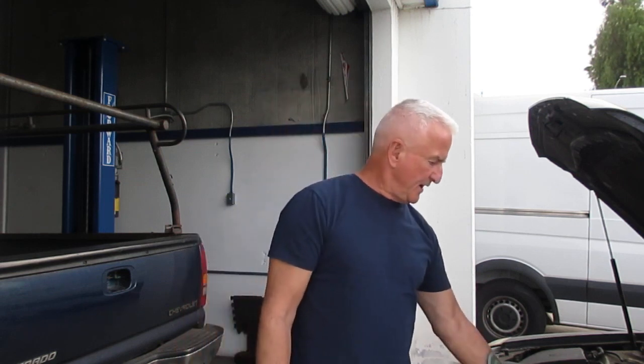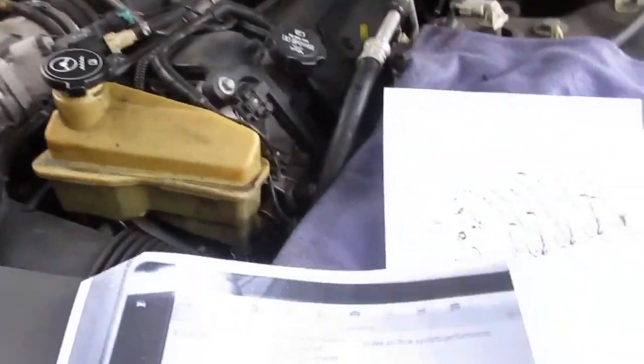Hi everybody, today we have a 2005 Cadillac STS with a 4.6 liter. Customer's concern is it runs pretty good, a little bit of a shaky idle here and there, but overall okay. I drove it, I thought it had a loss of power, and it has a lot of codes. Well, I'll show you. I took a snapshot of it.